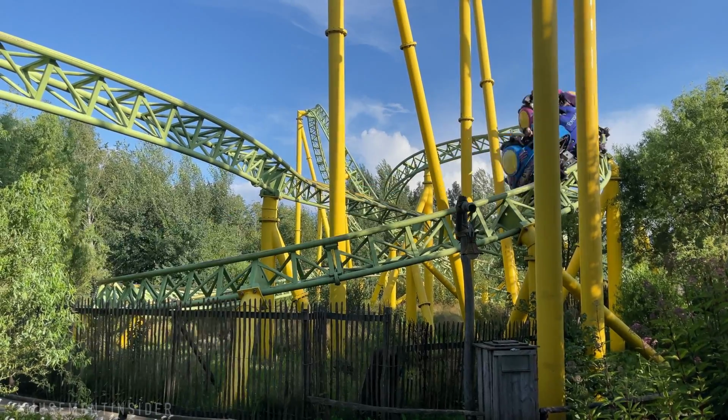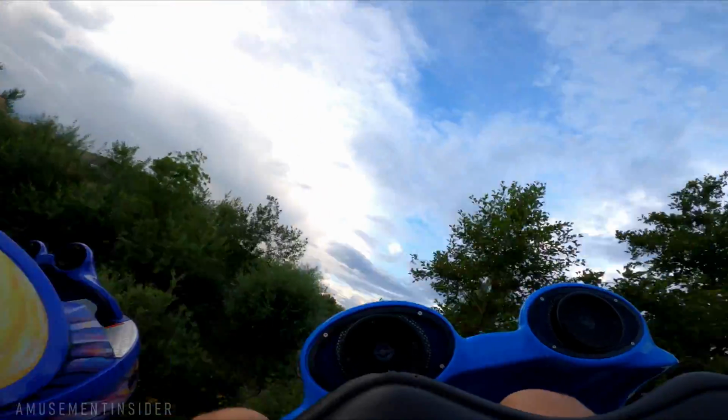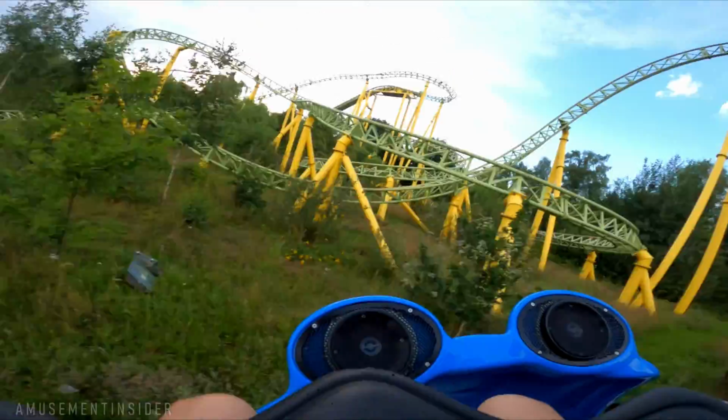Dwervelwind is also nearby. It's a spinning coaster from Maurer Rides. It's got onboard audio and a really beautiful setting. It's better than others of this same type of ride.